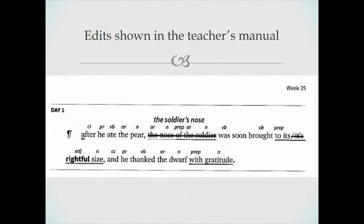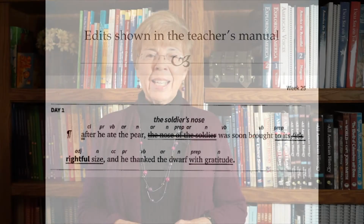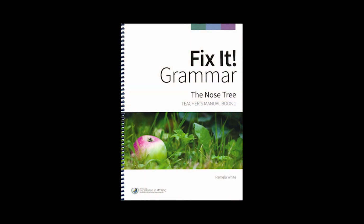The teacher's manuals have completely marked up sentences for easy reference. The teacher also has detailed notes and explanations for anything that might not be obvious. As I mentioned earlier, books get progressively more difficult, building upon one another in sequence. For example, The Nose Tree, Book 1, teaches basic parts of speech and prepositional phrases. Subsequent books emphasize identifying subjects and verbs so that students can identify both main clauses and dependent clauses.